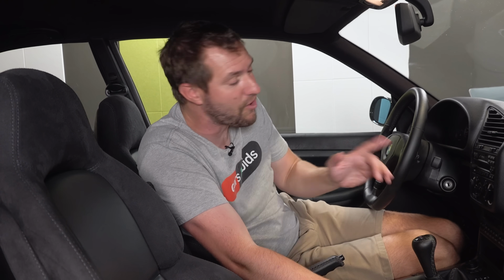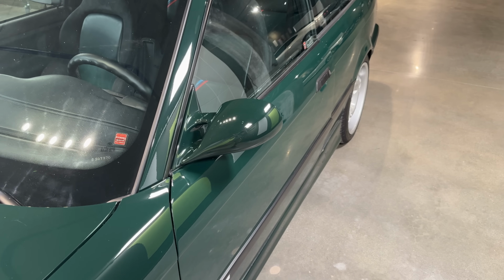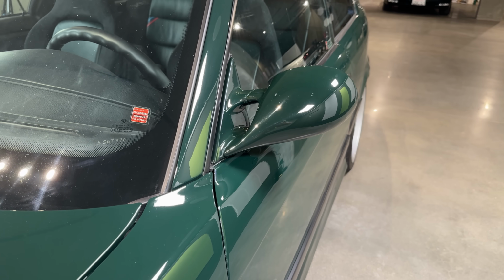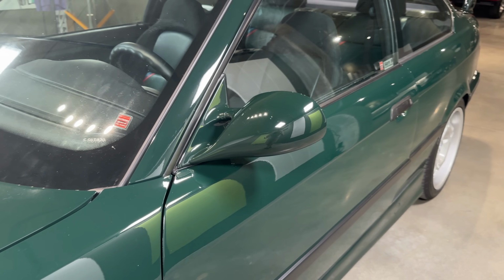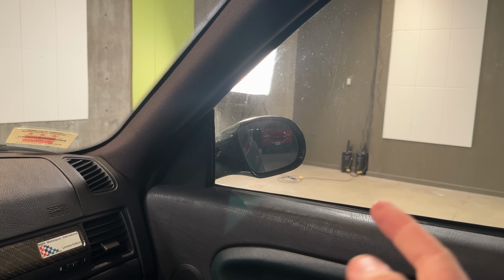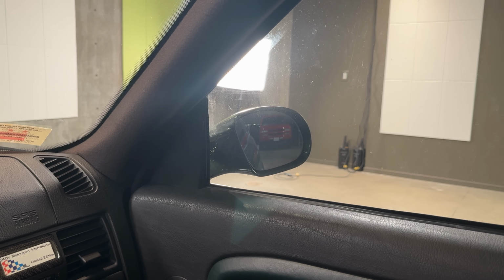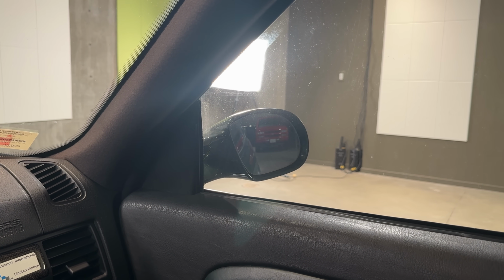Another kind of precursor to some modern infotainment technology in the gauge cluster here. Other interesting quirks in this car, well, the rear view mirrors are an obvious one. They are tremendously small. They were supposed to be sculpted for aerodynamics, but the result was that you couldn't see anything. These aren't unique to the M3 GT.